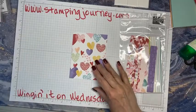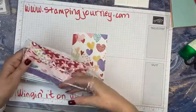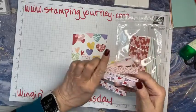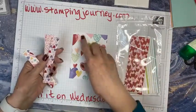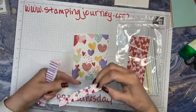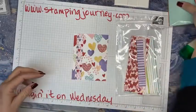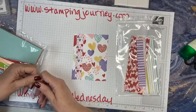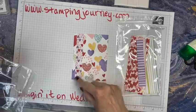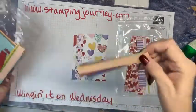If this is what I want to use, and we're going to do a Valentine thing, I'm going to look at some of these stripes here and see what I have. I was thinking about this heart that's striped, but that doesn't show up a lot. But if we would take another color and put it on the side of it, it would. And that direction can go either way. The hearts are going both ways. So let me just pull some of this out.